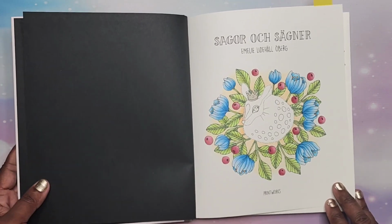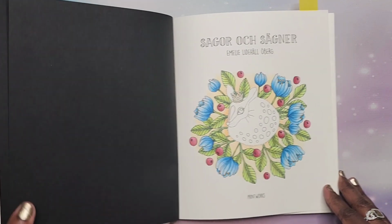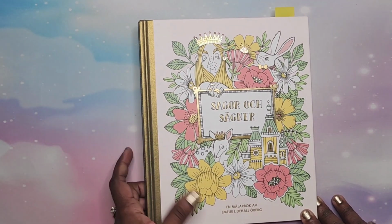So this is an easy finish. I probably didn't come back to this because I forgot. All right, that's Sagittarius Oxnard by Emily Oberg. Gorgeous book, by the way.